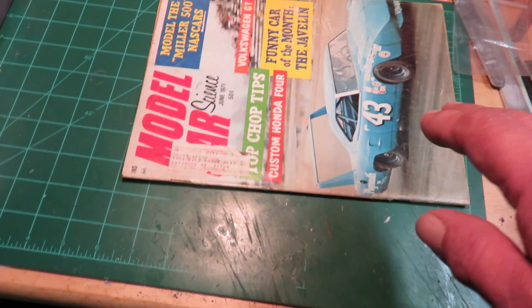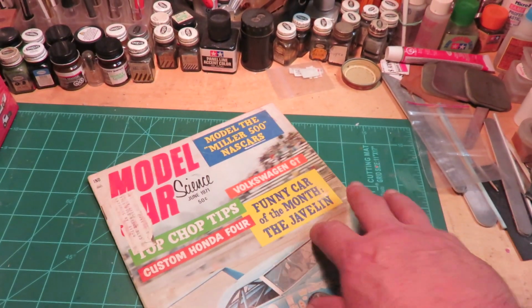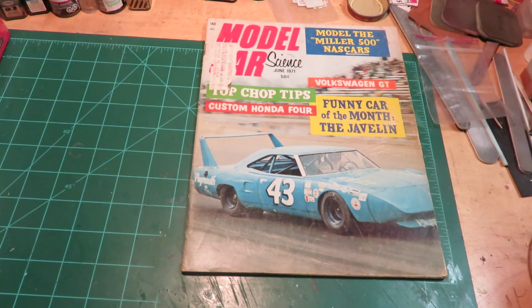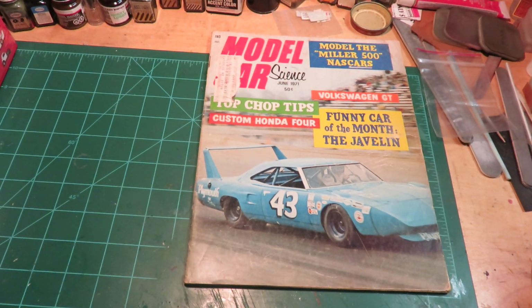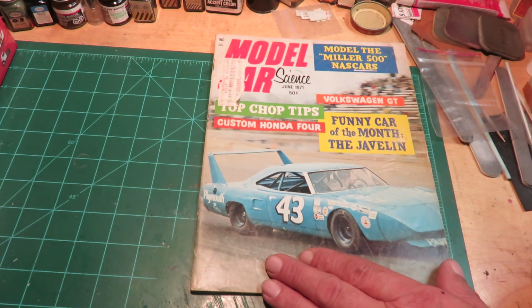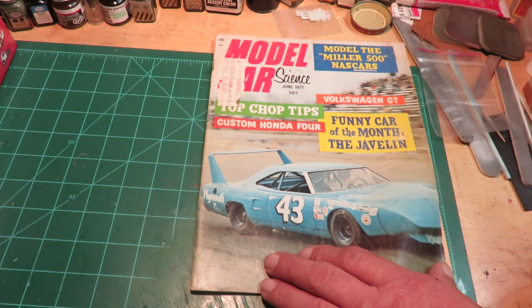Anyway, let's take a little peek at this. Here's the cover. Got the Richard Petty Superbird on it. Not sure where this picture was taken, but maybe in the book it may say. Anyway, let's get into it.